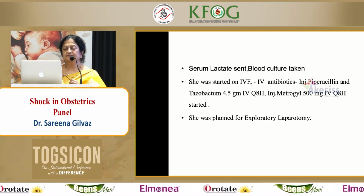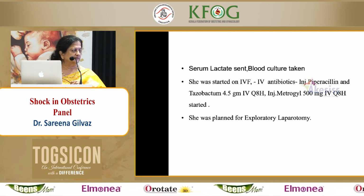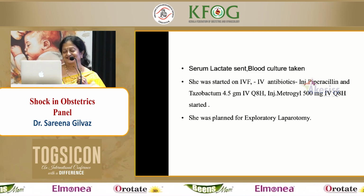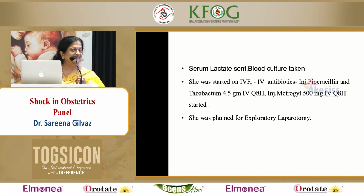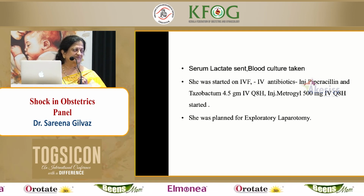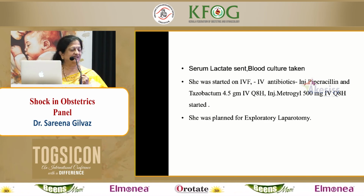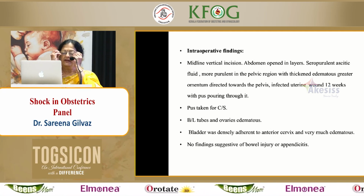Piperacillin tazobactam, this 4.5, is what we have always been giving, but now it is recommended that you give 19 gram as the loading dose, and then after that 4.5, 6 hourly rather than 8 hourly. Yeah, so I'll show you that actually. Yeah, I've got those guidelines here.